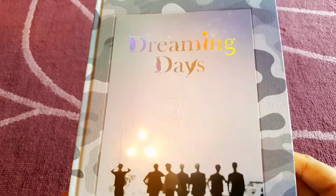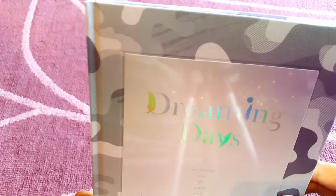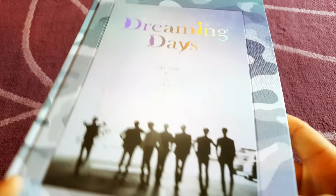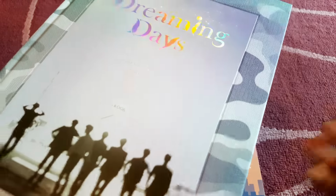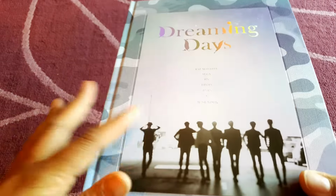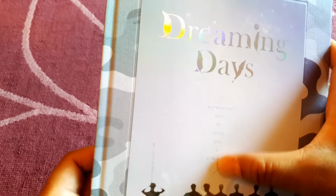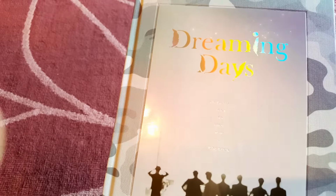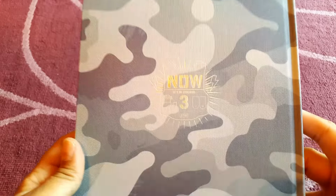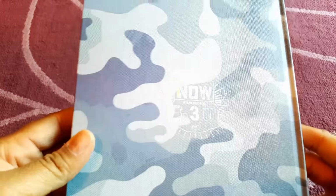The book is super duper heavy, and it's made with this kind of canvas here. And it's a matte finish canvas. It's not a glossy canvas at all. So be careful. I have a feeling this will take stains. And then this part in the center is laminated. And then it's embossed with the name of the members right here. And then it's got the Dreaming Days kind of applied, overlaid on the top. Then this is the back, and it's got the Now 3 on there. Slightly embossed, not very much though.